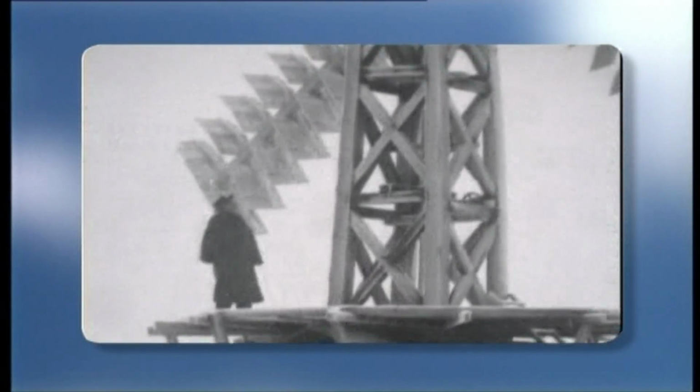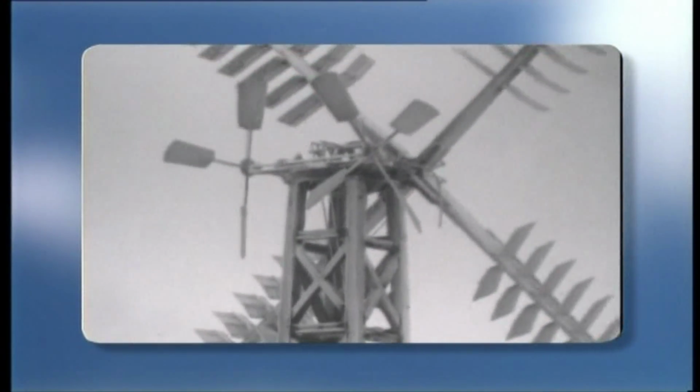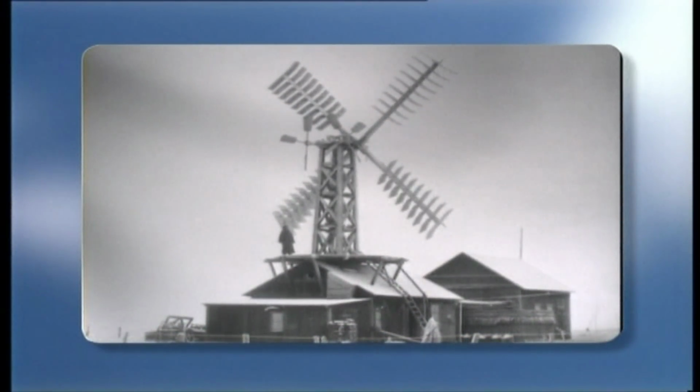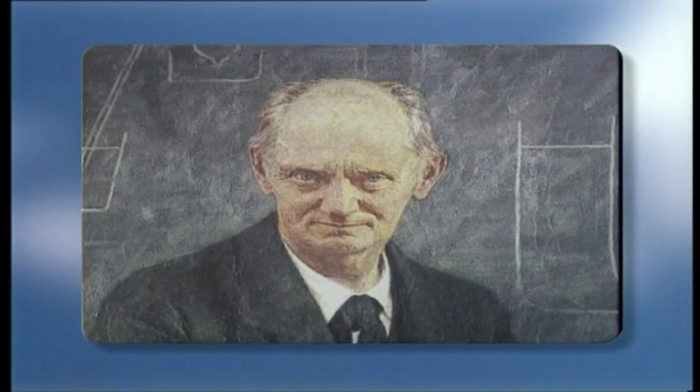The test turbine from 1891 in Askov in the southwestern part of Denmark was one of the first turbines in the world to produce electricity. The turbine was made by the Danish Edison, Poul Lacour, who was a meteorologist and an inventor.